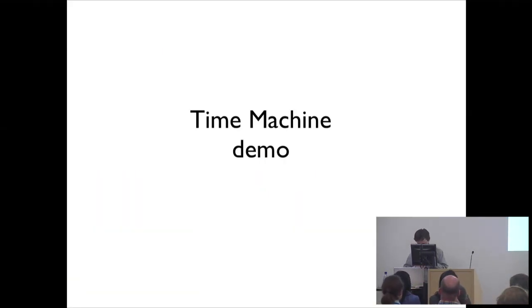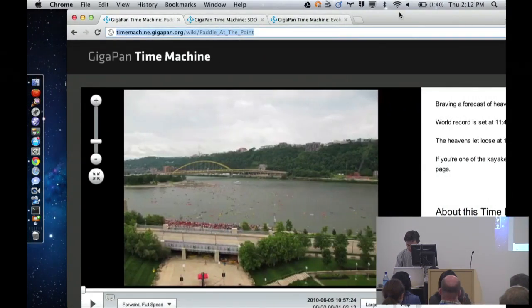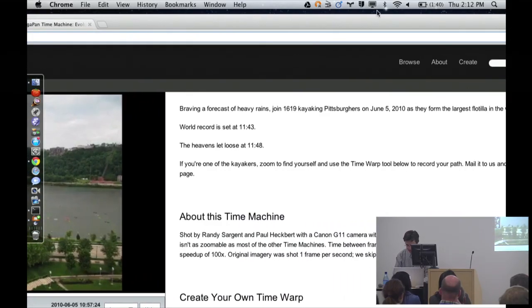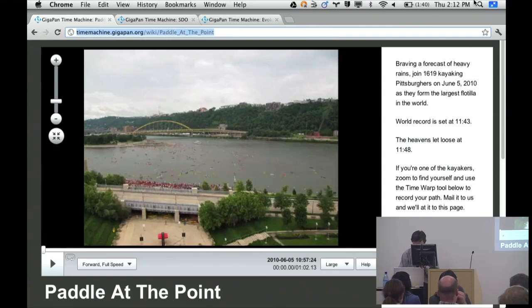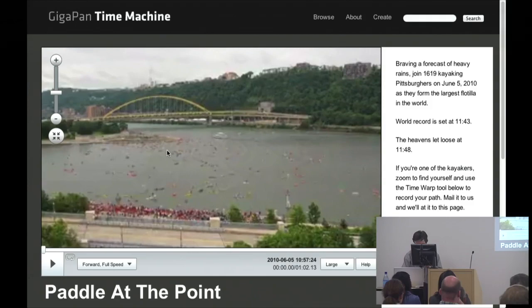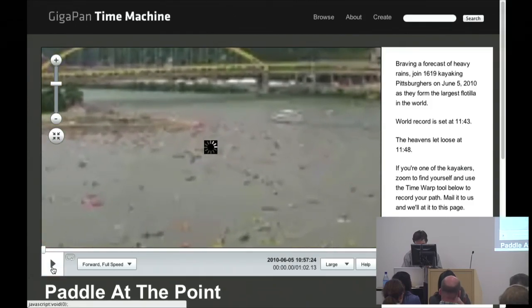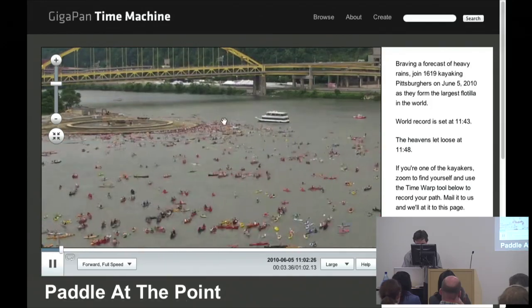So let me switch over to the Time Machine website. So what we're looking at here is a viewer much like Google Maps or GigaPan, where you can zoom in and see different things. But we can also hit the play button and see it move. So we can zoom in.